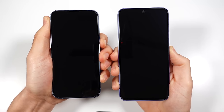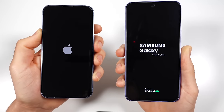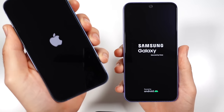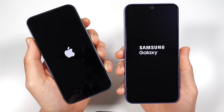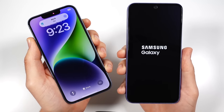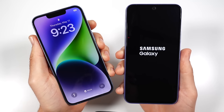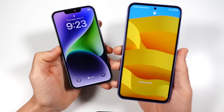3, 2, go, and see which one can get there first on the boot up. Now, keep in mind that the Samsung Galaxy is using the Exynos chipset in this comparison, and the iPhone is using the flagship grade A15, although it is last year's chip, actually the previous year's chip. It should still be a little bit faster. Now, the Galaxy has 6 gigs of RAM. So does the iPhone 14.